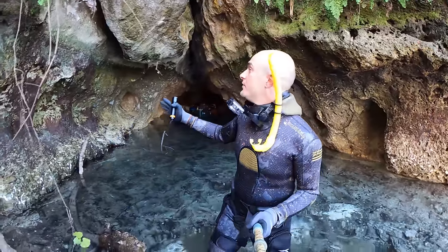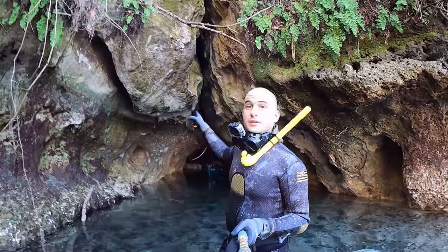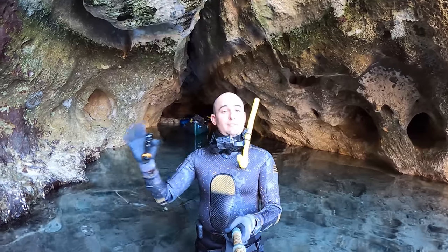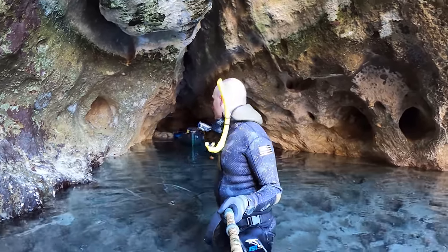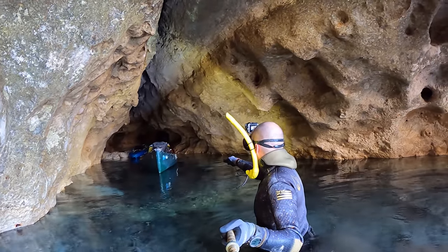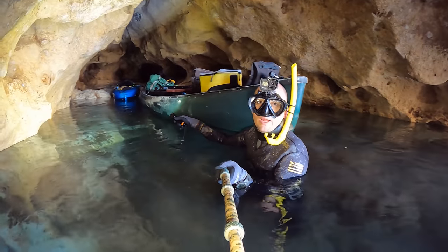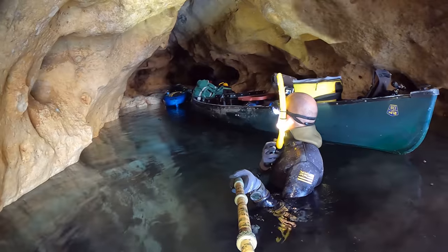This is the entrance to the cave here, and check this out. Look at this huge crack up here. Once they fill this back up with water, we'll never be able to see this cave like this again. Wow, big crack up in here. This is amazing. We got a lot of canoes in our way. I think we're gonna have to go around them or go under them.